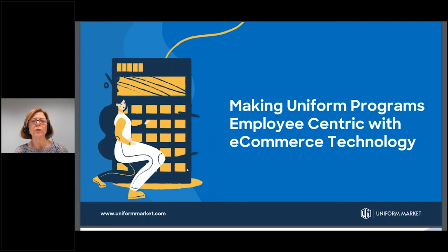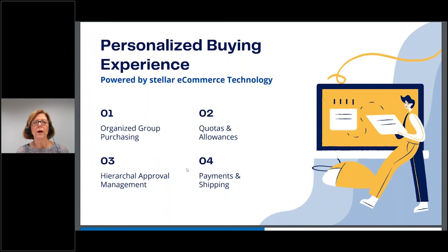Okay, how do we make uniform programs employee-centric with technology? We talked about this for a little bit, organized group purchasing. Incredible in the hospitality space. Any type of franchisee group, be it food service, hotel, frankly, even retail. Somebody who has multiple retail stores throughout, and you're providing the uniforms because we're creating that group purchasing by location and the types of products they buy and their shipping and all the rules there.